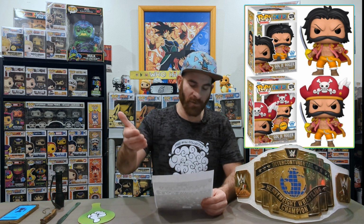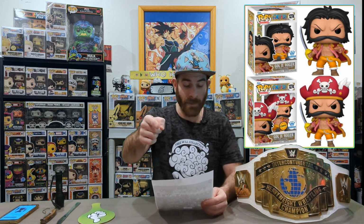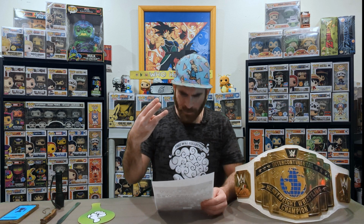The first one that they released, but you cannot buy yet, was of course Gol D Roger, and there is a chase for the Gol D Roger, and that is at the Funko shop. That didn't drop yet. Of course, we already know about the Luffy in the Wano gear. That has not dropped yet, but of course that comes with a Funko and a chase. And there's a third one, which, I'm trying to look on this paper, and I cannot figure it out. Oh, yes, it is Snake Form Luffy in 4th gear. That is a metallic chase.